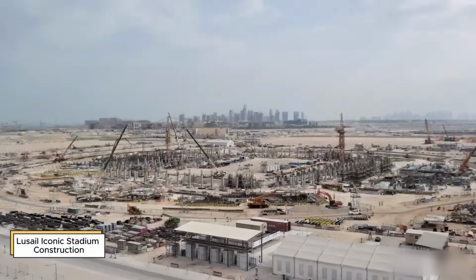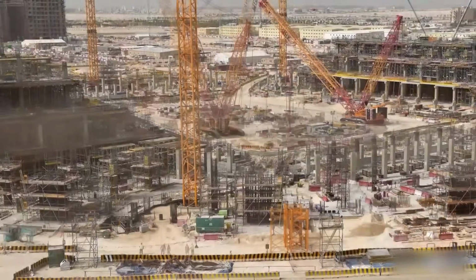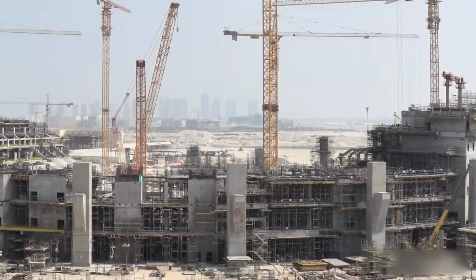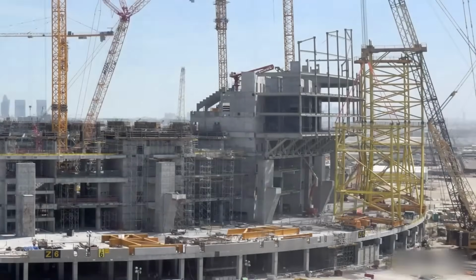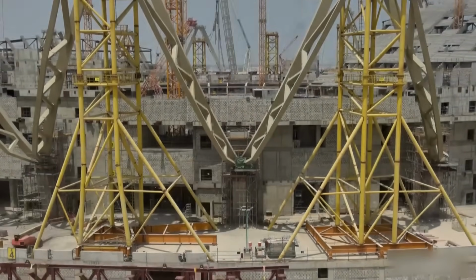One of the greatest stages in football history. The Lusail Iconic Stadium is one of the most modern and gigantic stadiums not only in Qatar but in the entire world. But how was such a huge structure built in the scorching desert heat? Here is an incredible construction process that pushed the boundaries of engineering.